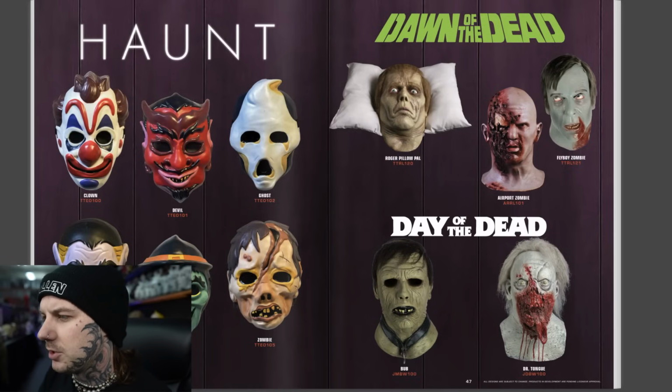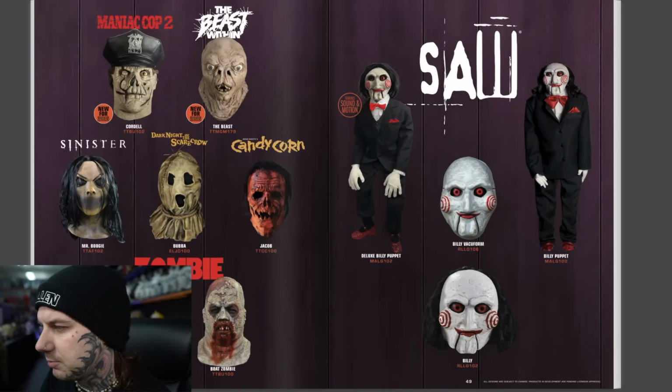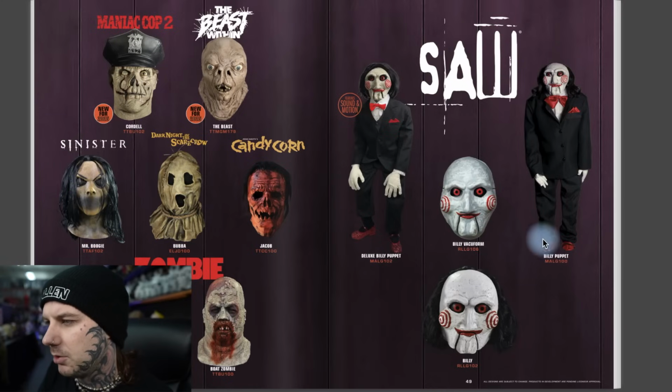It's kind of weird that they wouldn't slap the old Cinema Secrets logo on there like a throwback like they did with the Elusive Concept stuff, but maybe there's a reason for that. Maniac Cop, just a bunch of random stuff. Sinister, Zombie, like old releases.